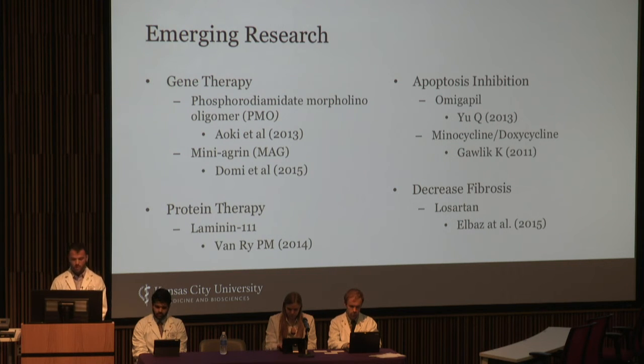And finally, decreasing fibrosis. Many of you all may know that losartan has its effects in hypertension, but it also has effects, as shown, in decreasing fibrosis. Again, due to the fact that the muscle is wasting, apoptosis is occurring, and as a result, fibrosis is occurring. And this pill helps minimize that fibrosis from happening.